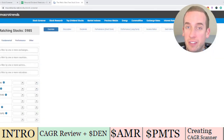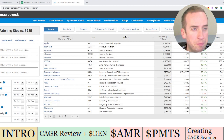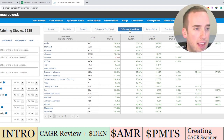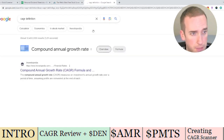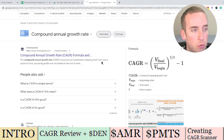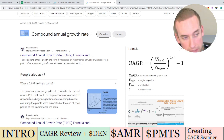If you know me, you know I am a FinViz fangirl. So again, navigating through this screener is very different for me. But one thing that this has that FinViz does not have is long-term performance. And again, CAGR is the compound annual growth rate, and the actual definition is this: the compound annual growth rate measures an investment's annual growth rate over a period of time, assuming profits are reinvested. So it's basically growing from the beginning balance to the ending balance of profits.